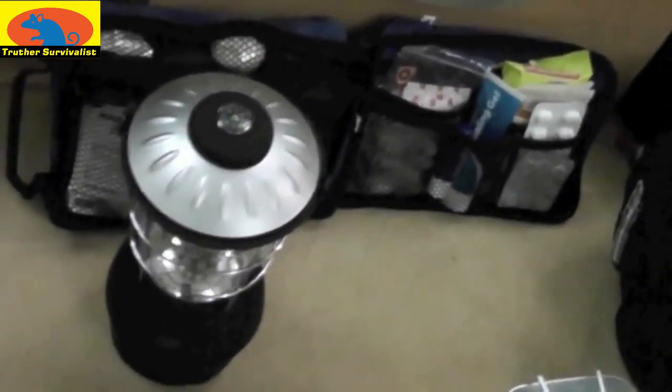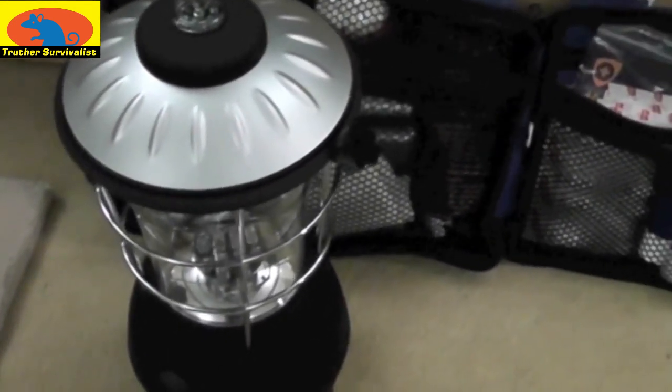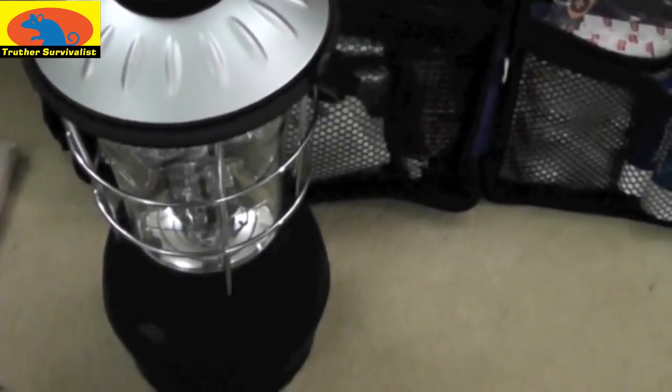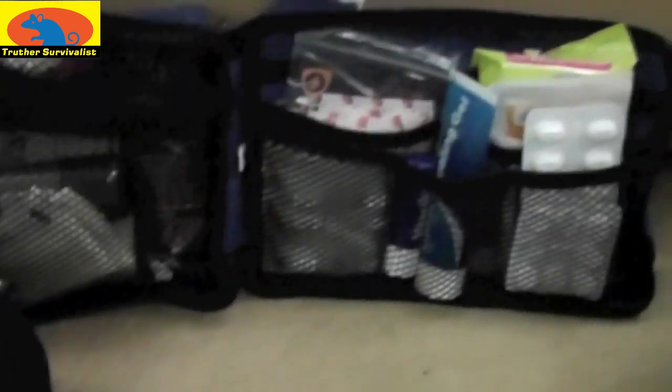We have a wind-up lamp. It's actually pretty awesome because you only have to charge it for about 5 minutes, and that will give you at least an hour's worth of light. It's got various settings for the intensity, so it is really bright. I'm very happy with that one.